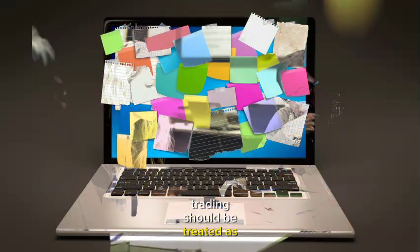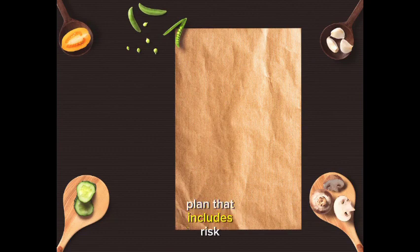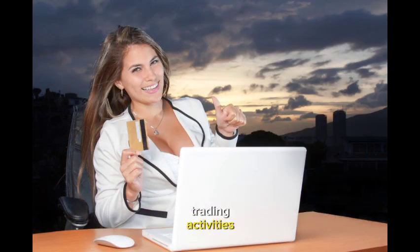Step 2. Create a business plan. Trading should be treated as a business, not a hobby. Traders must develop a comprehensive business plan that includes risk management strategies, contingency plans for different market scenarios, and a clear direction for their trading activities.